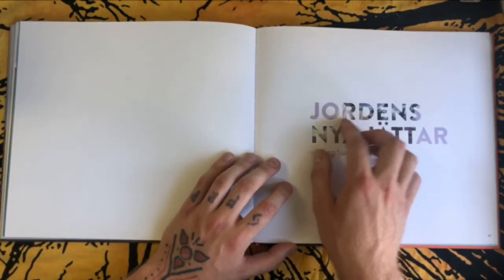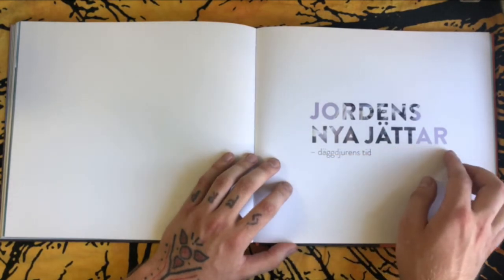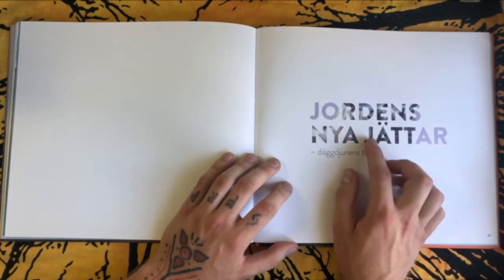This last chapter, Jordens nya jättar, translates into the new giants of the earth.